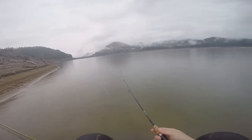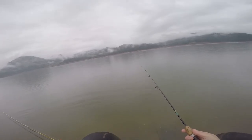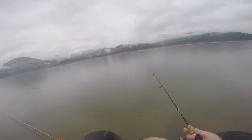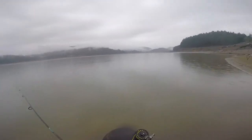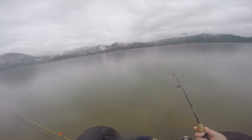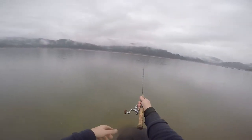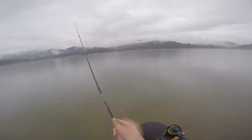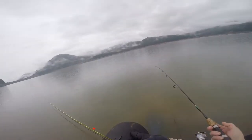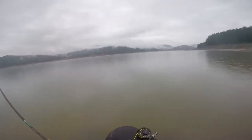So it's just a matter of speed. I was still winding a little bit too fast. Gotta slow it down. Slow it down just a little bit. That fish chased me quite a ways in too. I mean, yep. Big trout.